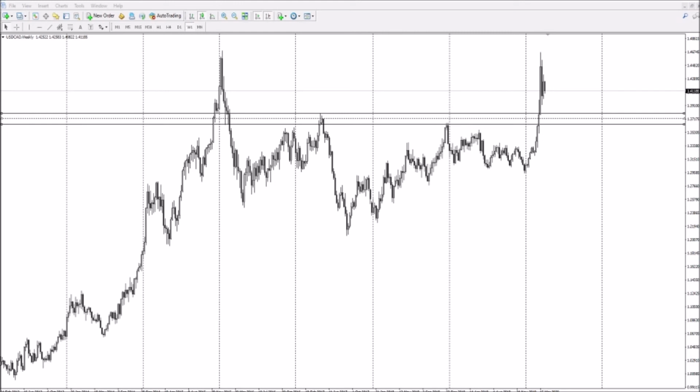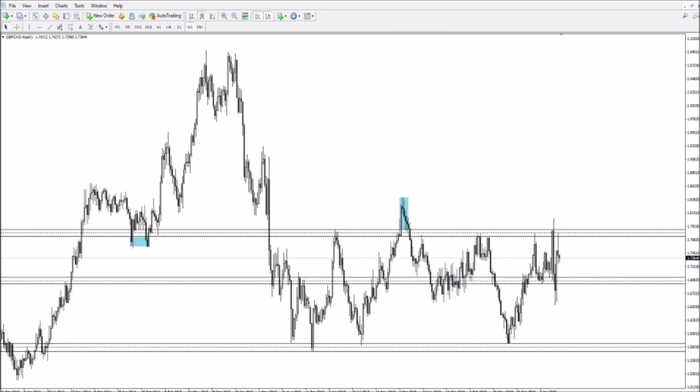We'll go to Euro CAD and pound CAD. We'll go to pound CAD first. For quite some while I've been looking to sell these areas, so you can see a sell off from here before, sell off, sell off, sell off, and we're just in this big range here really.